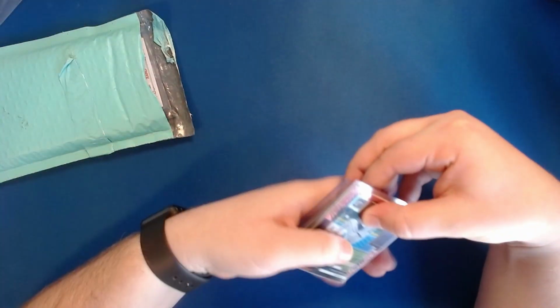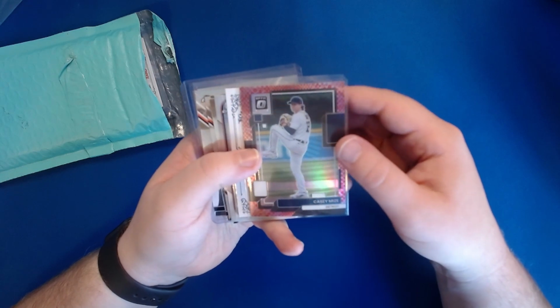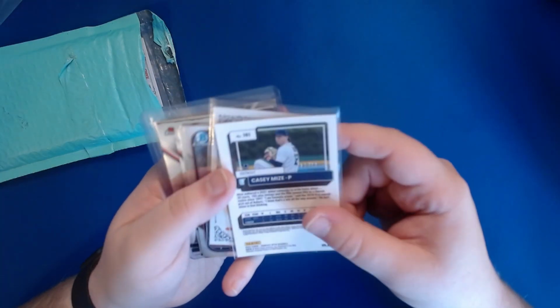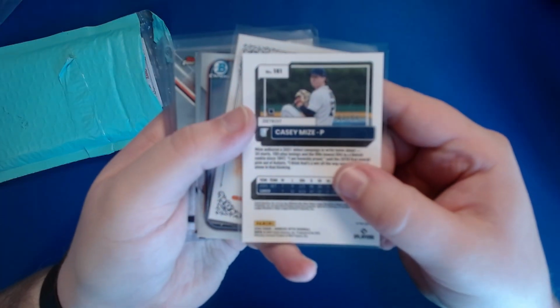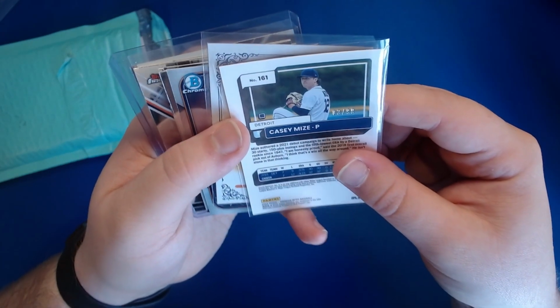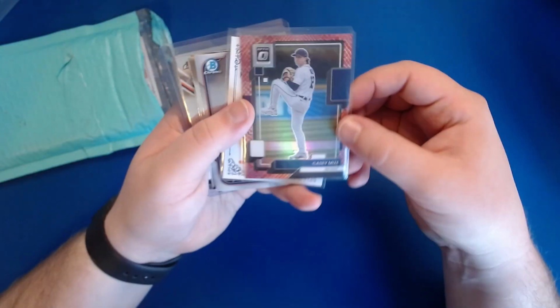So right off the top, we have a Donruss Optic Red Dragon Scale Casey Mize, numbered to 99. Is numbered 3 of 99. Let's see if I can get that to focus. There we go. That is a gorgeous card.